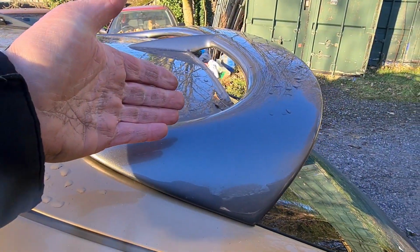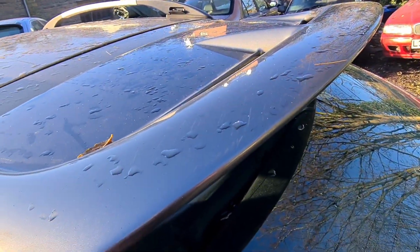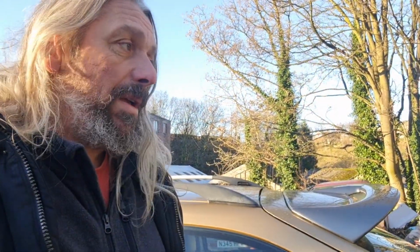The X-Power Grey ZR boot spoiler was the first thing I fitted. And this came free with the lockup. There was a variety of items left behind from the previous tenants of this particular lockup. And the ZR boot spoiler, along with the boots, was one of them. So we can safely say that cost me nothing.